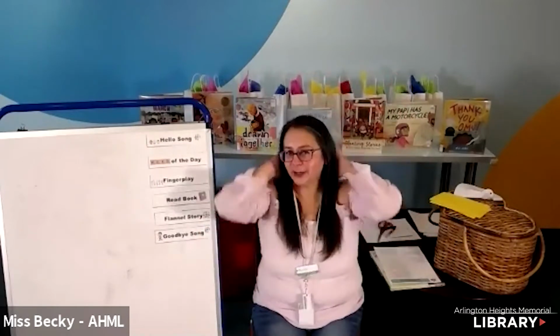Let's do our looking good cheer. If you don't know this cheer, it goes like this. We're going to make our mirror. So take your fingers and we're going to make our mirror. And then you can either fluff your hair or smooth it back and say, looking good. Are you ready? Here we go. Let's make our mirror. Ready? Looking good. Good job.